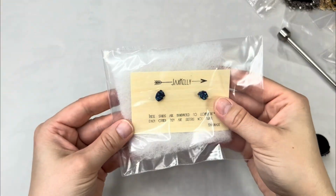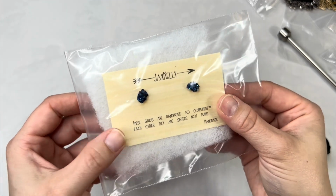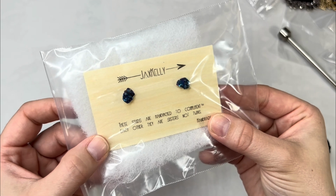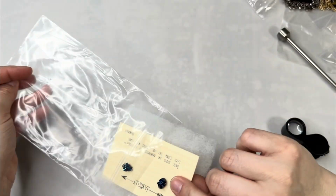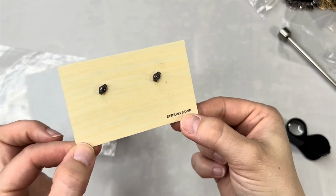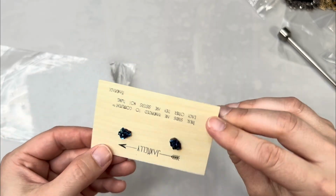And then the last one is a pair of earrings. This is Jax Kelly. These studs are handpicked to complement each other. They are sisters, not twins, and they are homemade. That's so cute. Ooh, it's stuck. It says that they're sterling silver, and this is a wooden card.